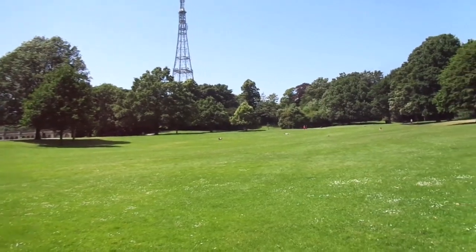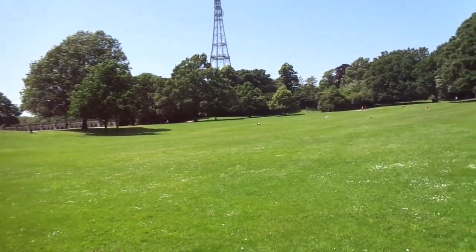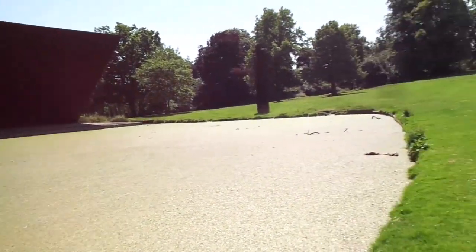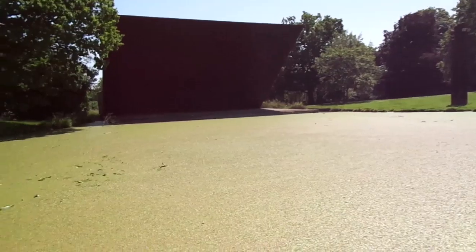Absolutely, just impossible, I would have thought, to even see a third of the exhibition that was in the centre itself, before you even started on the grounds and everything they had to offer. Completely ridiculous. It's huge.